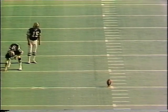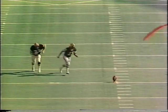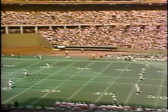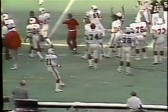First quarter was all St. Louis. The second quarter is all New Orleans. Zorro ready to go. Metcalf is deep. They've been kicking away from him, and this time they're going to kick it right to him. Metcalf at the 9, 15, 20, 25. He's got a little running room and then goes out of bounds at the 25-yard line.